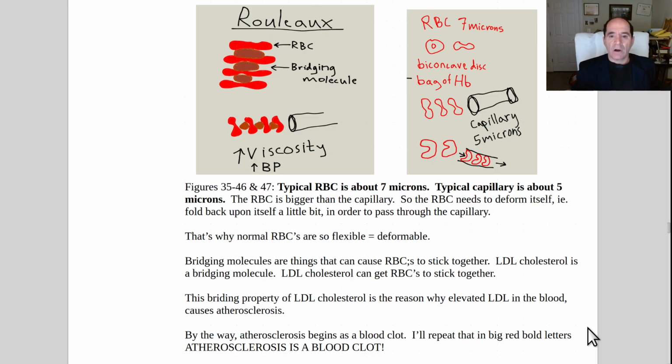Okay, so we're going to start off by talking about some basic blood physiology. And I can tell you, I've never in my whole life ever met a physician who knows this. Never a medical student, resident, or attending physician who knows this, and it's really basic. And it's been known for a long time.